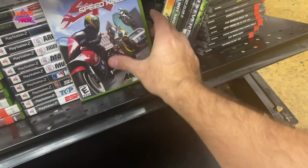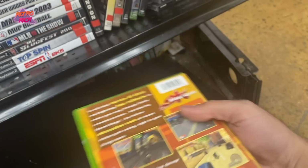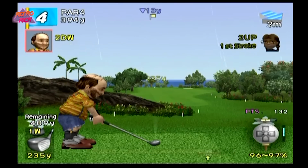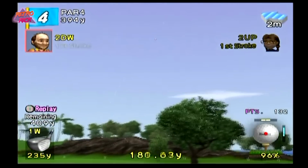Speed Kings looks interesting. I've never seen this one before out and about, so I thought about getting that one. I think I'm gonna pass. And then Hot Shots Golf 3. This is a super fun game, and we don't have this in the $10 game collection yet, so we'll get that one.